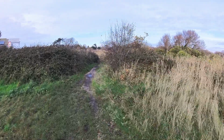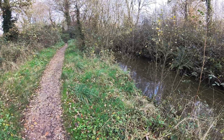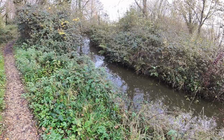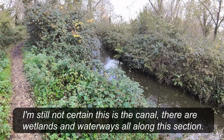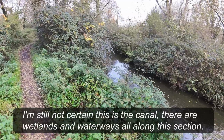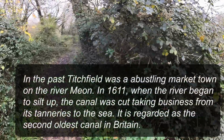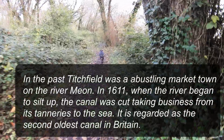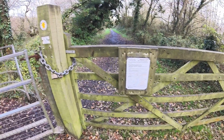Let's see what we find along here. We're just walking along here with this, I think it's the Titchfield Canal. Walked some canals in my time, but this one's probably one of the smallest. I read somewhere that it was the second oldest canal in the UK, but beyond that I can't remember. I'm going to have to do some research and see what we can come up with.